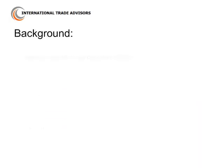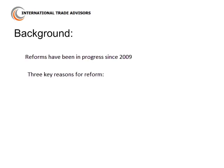U.S. export control reform has been happening over the course of the past 4 years, and a lot of water has passed under the bridge since the Obama administration announced the reforms. I'll just give you a brief overview of the impetus behind U.S. export control reforms for background before I get into discussing the impact of the legislative changes. In short, there are 3 big reasons for the reforms.